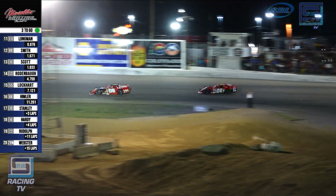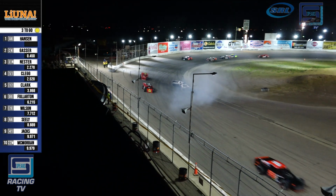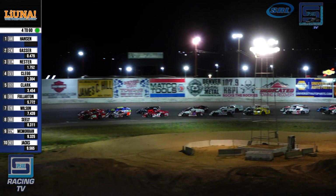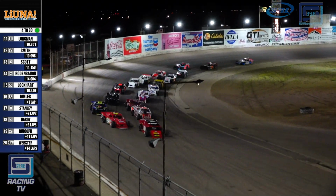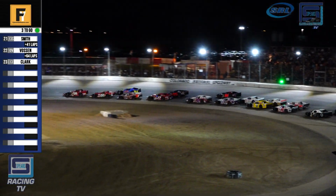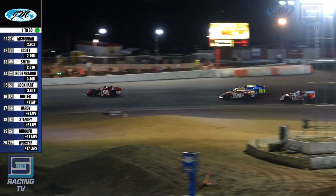Jace Hansen. Yellow. Oh, trouble turn number 4. There's your caution. And where did this happen? That's Scotty Scott. And a lapper, it looks like, tangled up. Right. With the Spears Manufacturing Modifieds, Jace Hansen in the 08 leads us to the green. Oh, Gasser. Gasser was sideways. He was. Was that a move to the inside? I think he just spun the tires on that one. Jace Hansen got himself to the lead.